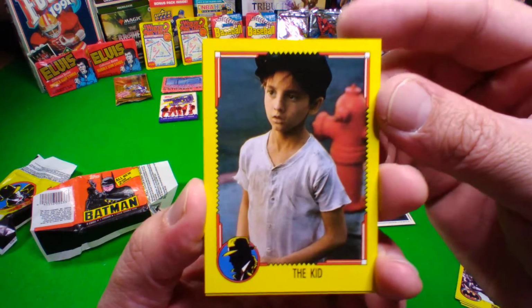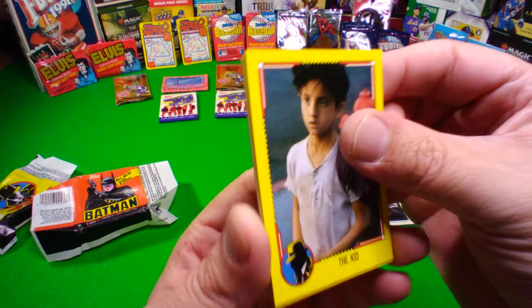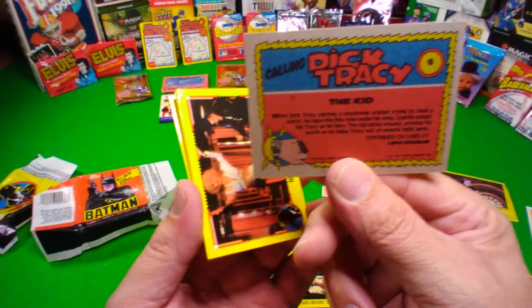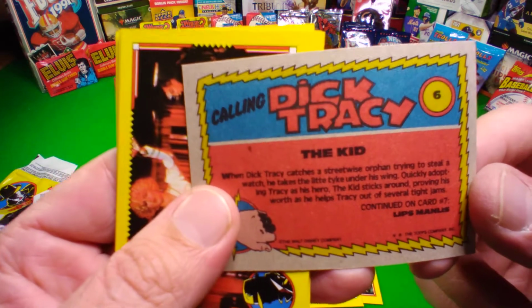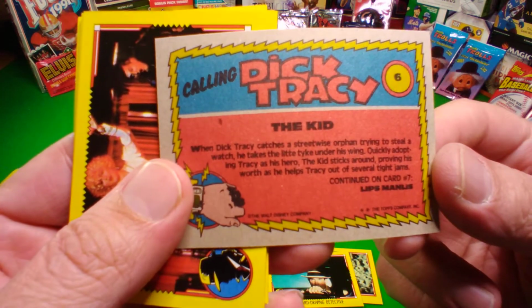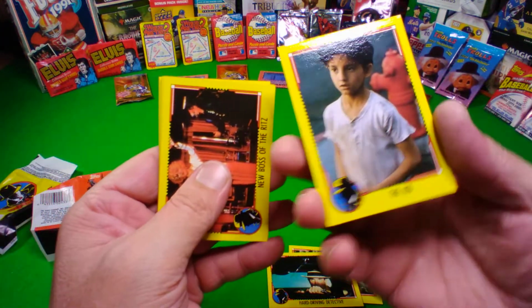Oh, what is this? The kid. Yep, that's a kid. That's the boy. That's the little boy with the hat. Oh, I hit this. The earthquake is happening. Calling Dick Tracy. The kid. Can you read those? Oh, it's kind of blurry. But these are really nice. I like these.